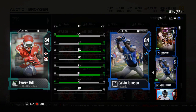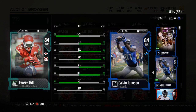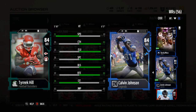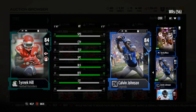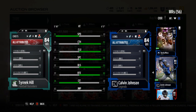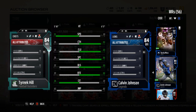So he's got 91 speed, 79 catching, 77 elusiveness, 78 spectacular catch, 77 release, 77 route running, 78 catch in traffic, and 87 jumping. The jumping, not too big of a deal to me because he's 5'10". Not like you can just throw it up and have him go get it, really. So the jumping, not too big. It could be decent for hurdles, but other than that, not too big of a deal with Tyreek Hill.